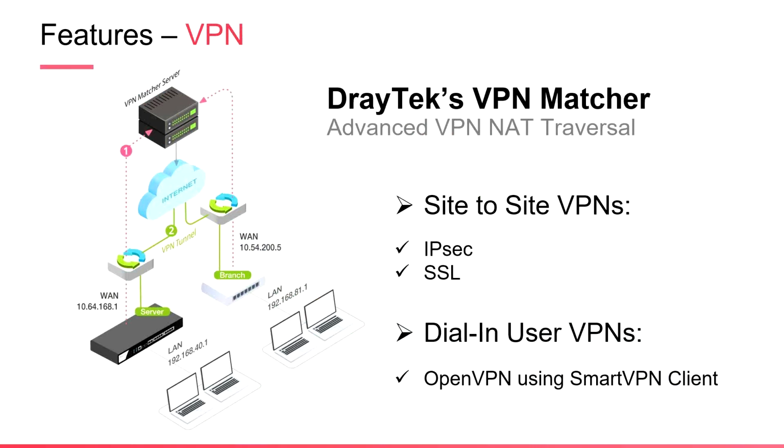So one great feature that's unique to DrayTek's routers is DrayTek's VPN Matcher service, which we created in order to help with a common VPN configuration problem. This is available on all new DrayTek routers as a free service for the lifetime of the product.